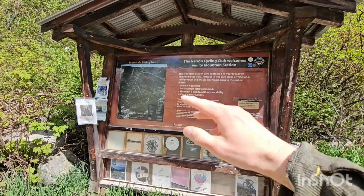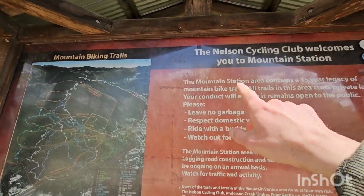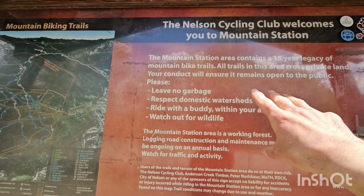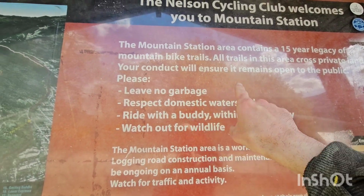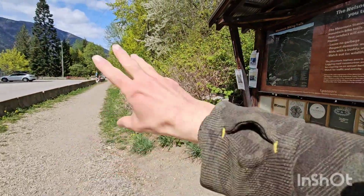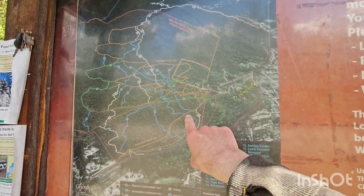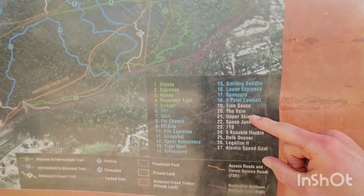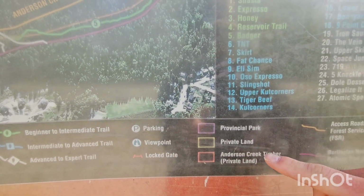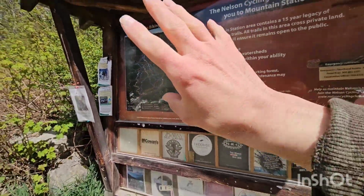So here's the shelter booth right here. As you can see, the Nelson Cycling Club welcomes you to Mountain Station. As it reads here, it reads about it from about here a little bit over here. It reads up above, mountain biking trails, and here is the map. Here is the legend on each one. You can see by the sign and the color, and all here, all the trails seen there. That's just a pond over here.